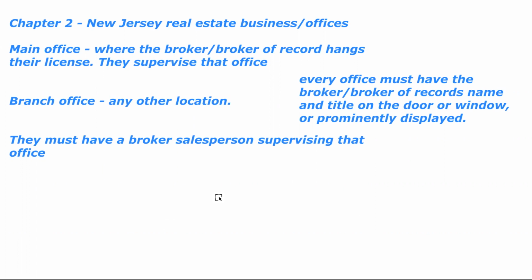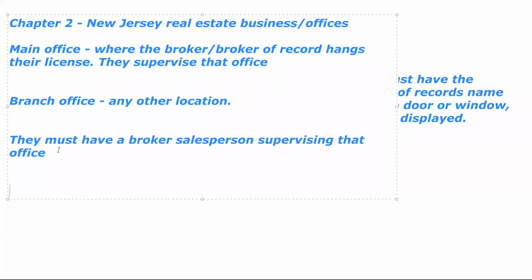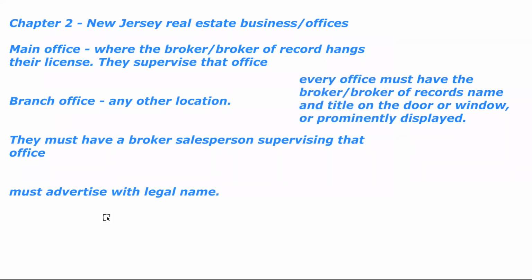So, for advertising purposes, you must advertise with your legal name. If the real estate commission has you down with your middle initial or your middle name, you better believe that on everything you do in New Jersey, you must be using your legal name. So I have a friend up in Middlesex.